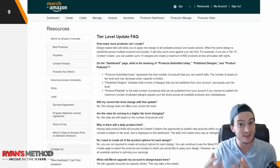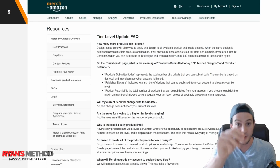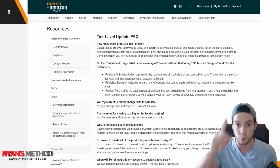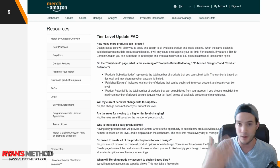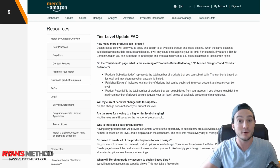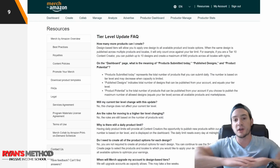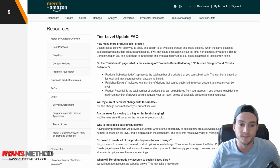So instead of tier 10, you get 10 products, right? And you can choose what marketplace, but it's like one standard t-shirt on one market is one of your 10. And you publish the same standard t-shirt to another international market, boom, that's 2. Now it's like, oh, one design, check every box for every product in every marketplace. You get all that coverage. So this is just amazing.